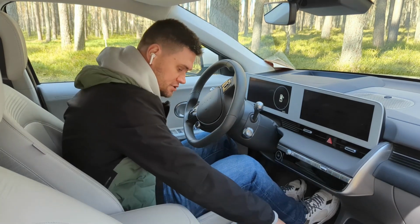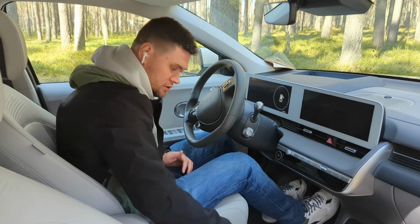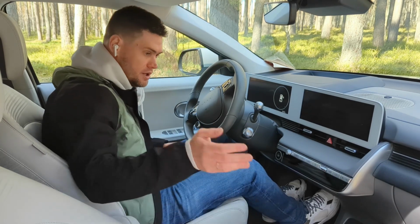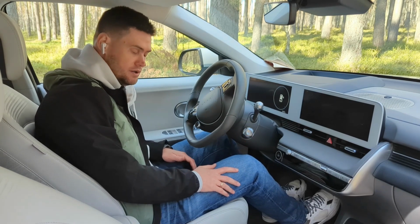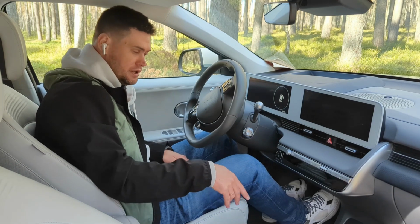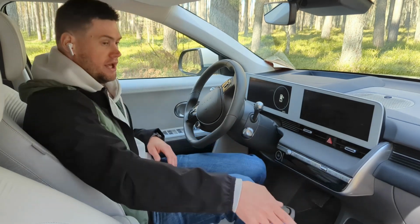Also, this central console is movable. You can just move it backward or forward. For example, if you're blocked on a car parking, you can easily get out by the passenger seat. There is no problem. You can actually exit from here.